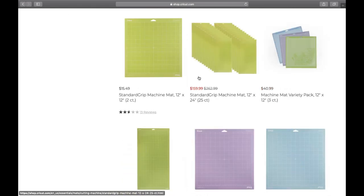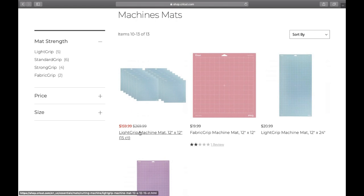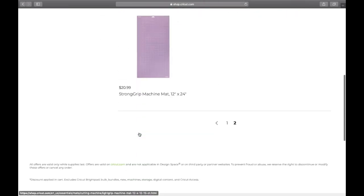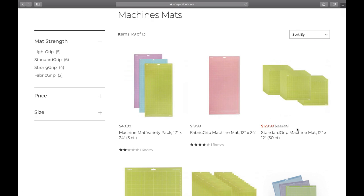You could do the same with the 12 by 24 mats. And you can also do the same thing with the light grip. The only thing with the light grip is they're 15 count and they're a little bit more expensive. I have come to really love the green mats recently, so I just recommend going for those.